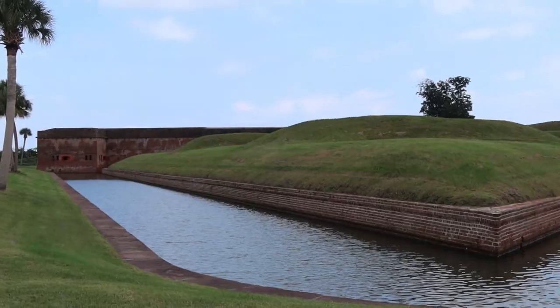Really enjoying Fort Pulaski out here. And after this, we're going to head into Savannah and check out a bunch of cool stuff too. Alrighty. Let's see the rest of the fort. Cool. All right.